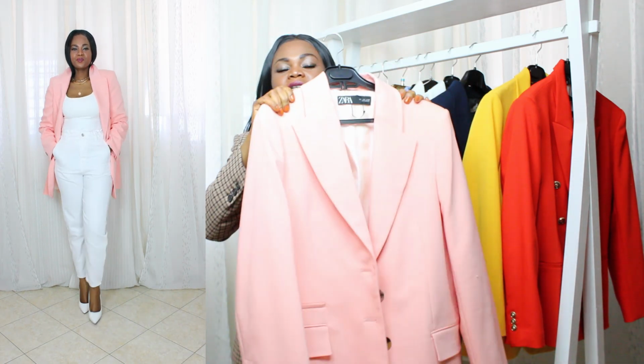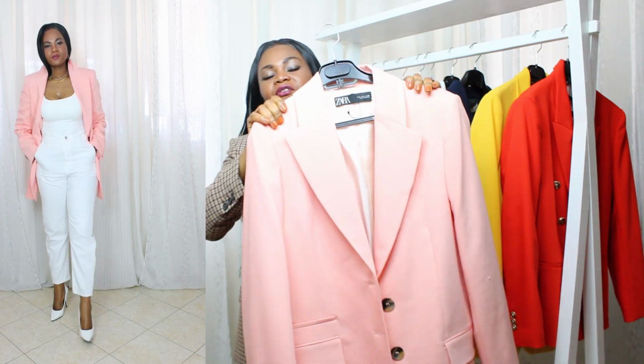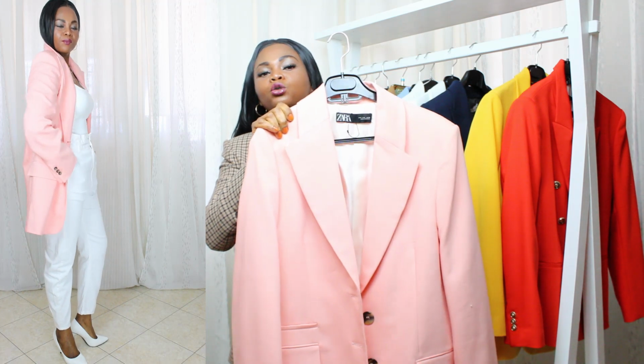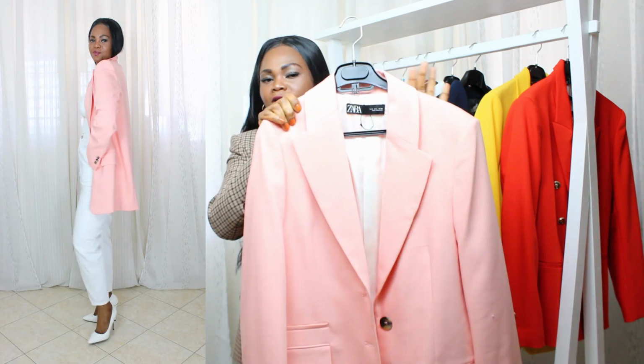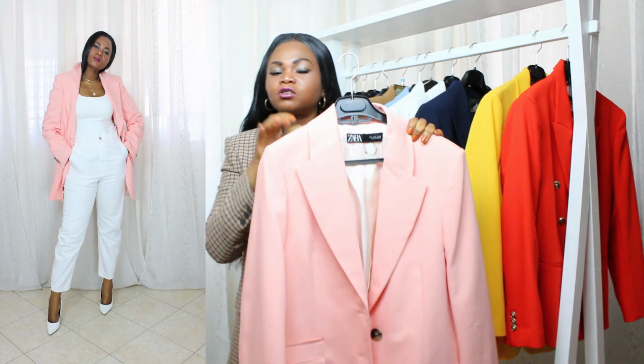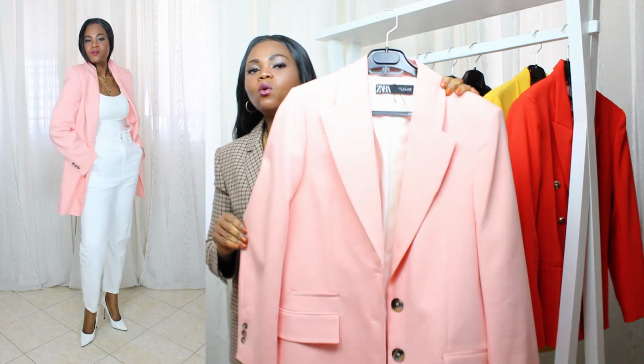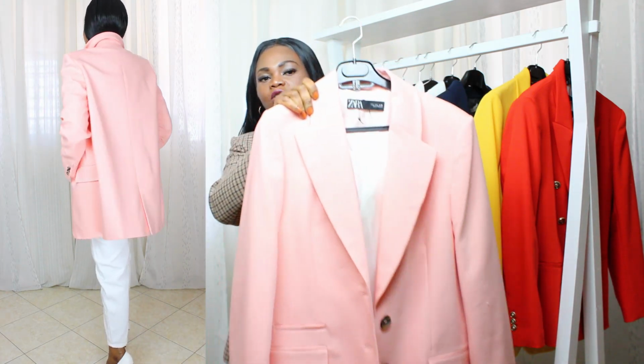And this number, if you want to take it into consideration, I will say size down. I don't know if you can see the details. It's very oversized, so you can go to your true size or size down, but don't size up in this number because it's very oversized. Although I love it like this because just imagine yourself with a short denim in summer, whether blue, white, black, just name it. With this number you can't go wrong.